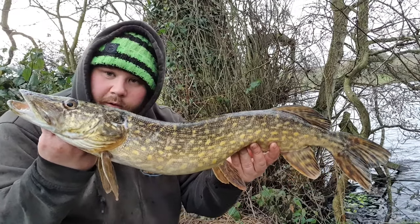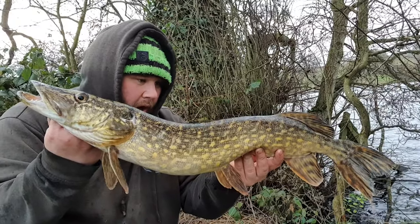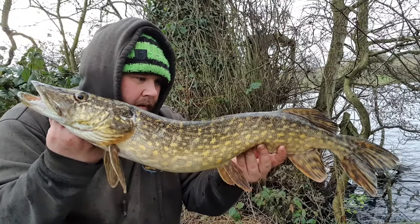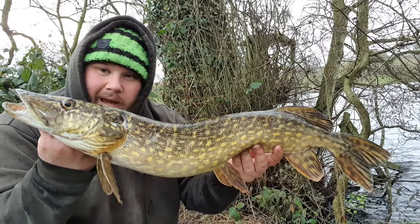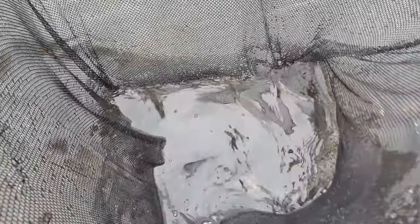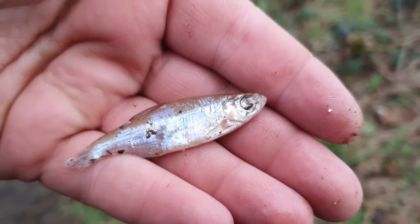Let me quickly go over the rig that I'm using, nice and simple, but it works. Taking on a lamprey section, loaded with oil, and a nice start. Let's get it straight back. As always with piking, if you're new to it, you've got to give them a good rest before they go back. They put up a good fight, so make sure they're right before they go back.